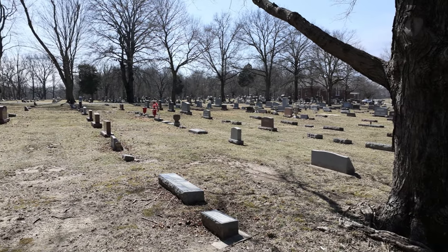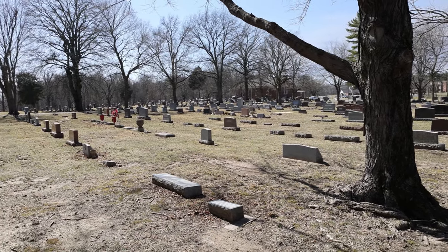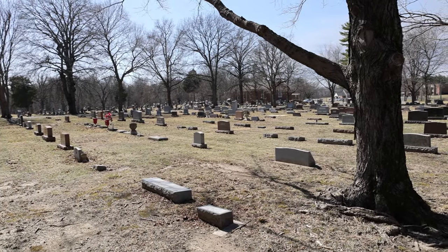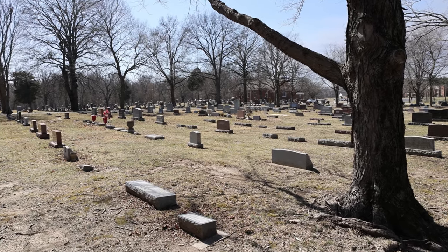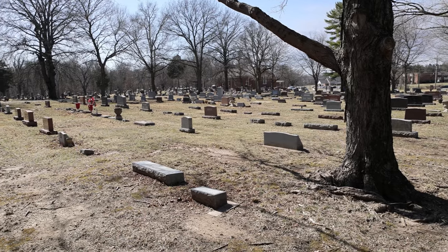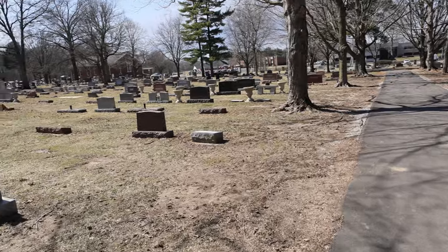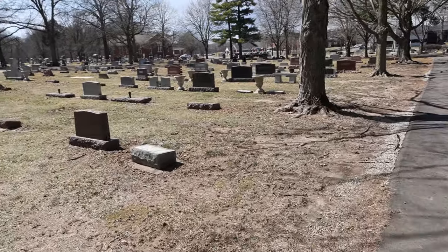So I think we're going to make our way back over to the other corner there, see where the church is. There's some older tombstones, some that looked pretty interesting, so I want to go over there and have a look. So let's go.